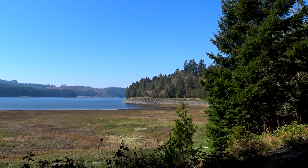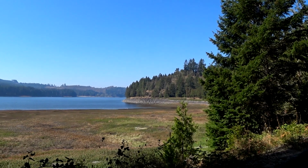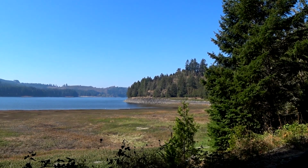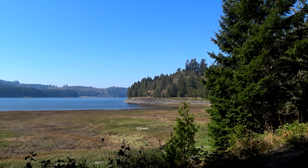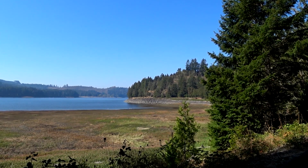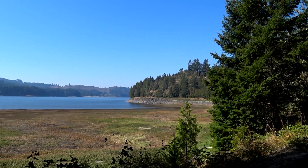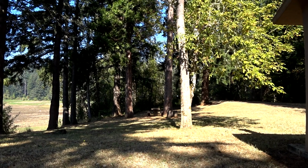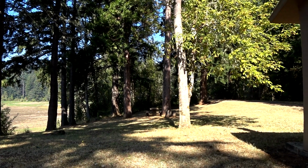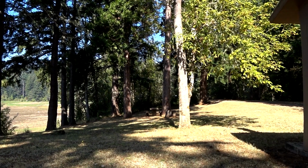Another view of Dorena Reservoir. You probably can't see it, but there are three great egrets down along the shore there, hunting. Nice little park here right off the multi-use trail with some picnic tables.